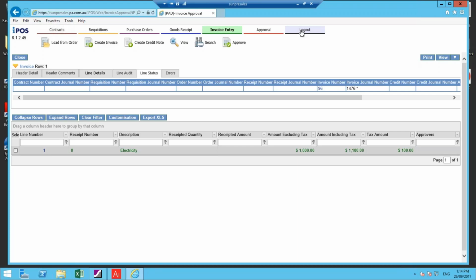Can I attach files? Second question, can I attach files like supplier quotes to the requisition and the actual invoice to the invoice entry screen? Yes, we can. There's no restriction as to what types of files we can add. It's a file and they can be attached at any stage in the purchasing process. Definitely at the requisition stage, if you want to attach specifications, quotes, contracts, all those things can be attached, and then equally at the invoices, copies of invoices.